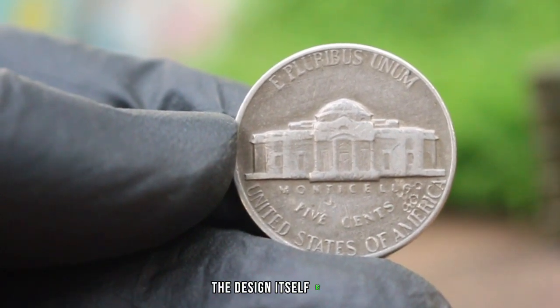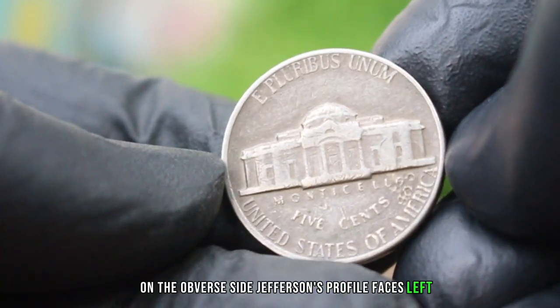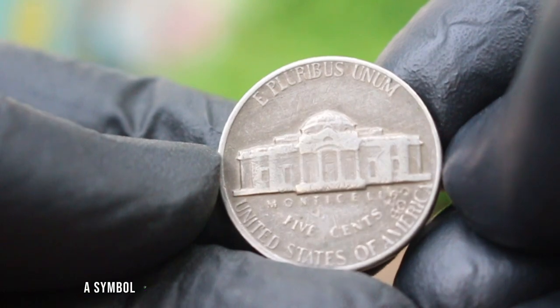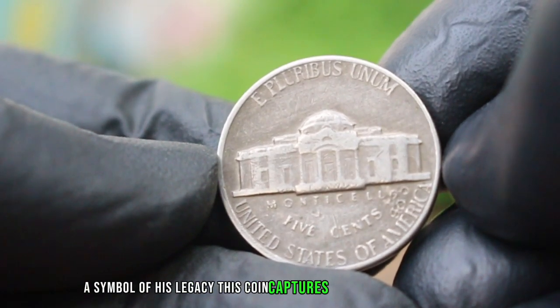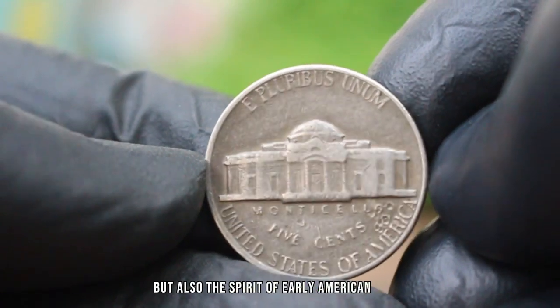The design itself is iconic. On the obverse side, Jefferson's profile faces left, while the reverse shows his famed estate, Monticello, a symbol of his legacy. This coin captures not only Jefferson's visage, but also the spirit of early American history.